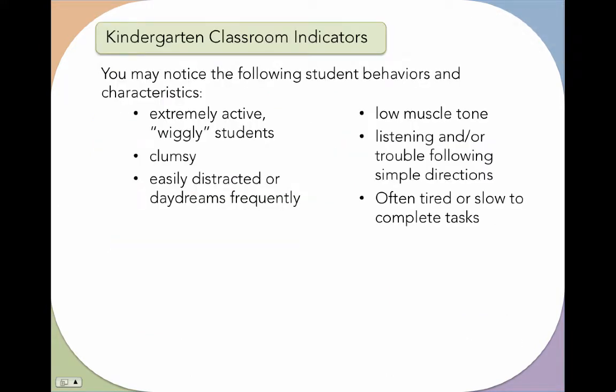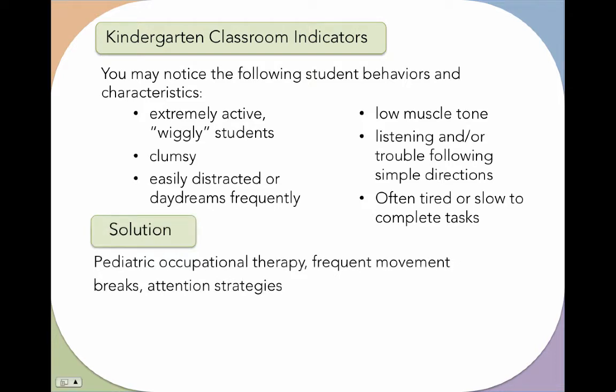At some point, you've likely noticed your students being extremely active, clumsy, easily distracted, having low muscle tone, difficulties listening or focusing, or being tired. While these characteristics are often common among children with disabilities, they are also seen in all students at some point or another. These problems can be addressed through occupational therapy, exercise physiology, sensory integration techniques, and brain bridging. The last of these, brain bridging, is a major function addressed in the CoordiKindy program.